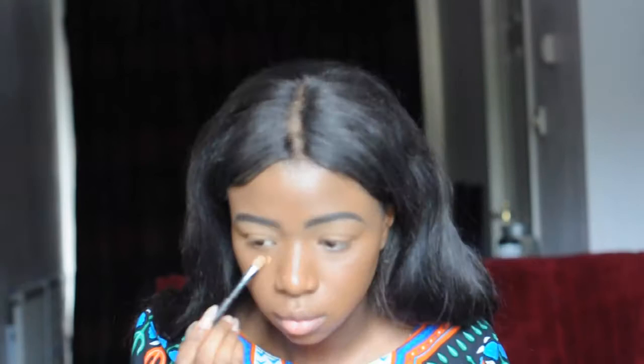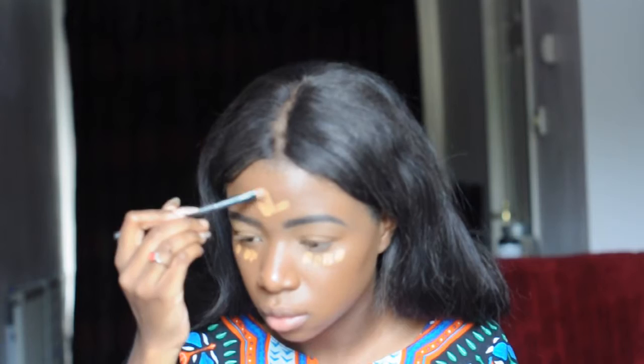I then went in with my LA Pro Girl Concealer in the colour Fawn, and I highlighted the hell out of my face, my forehead, under my eyes, my cupid's bow, my chin, and my nose.